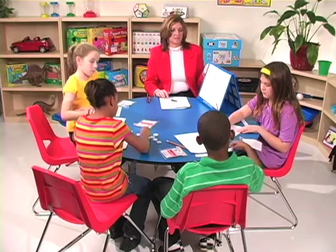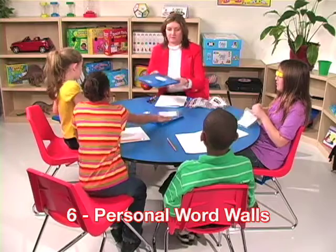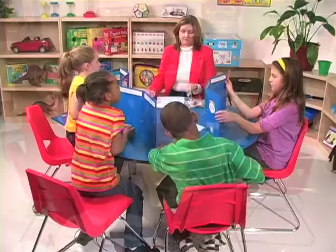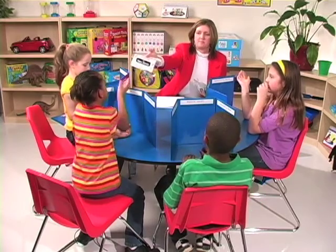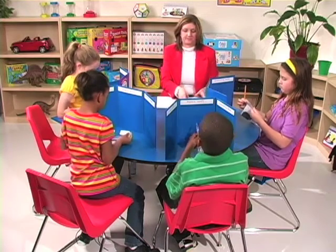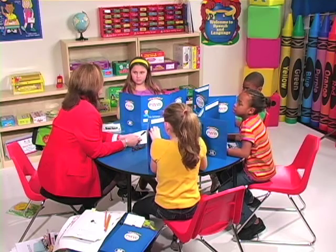Okay, the next thing we're going to do, if you'll go ahead and put your tiles back in your baggies. Okay, we're all going to get a word wall. Okay, the first ones we're going to talk about are some phonics words. Everybody has a bag with some magnets in it. I want you to go ahead and take those out. What we're going to do is you're going to take a word and I want you to put it up under where it says phonics words.